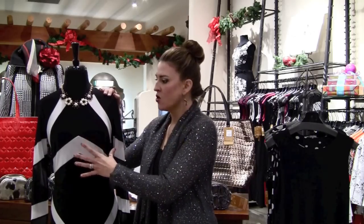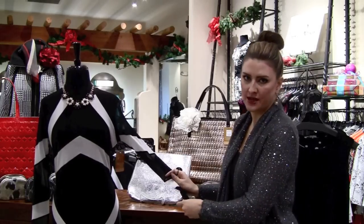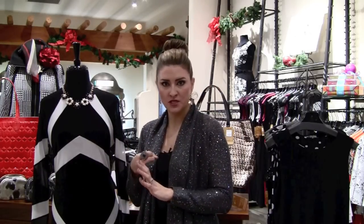Well, this first piece is my personal favorite that came in. What I love about this is it's bold and it's graphic. There's a long sleeve, but the sleeve is in a mesh detail, so it's a great weight. Right now, I'm gonna put this with my favorite pair of black pants. I'm gonna put this with my jeans.